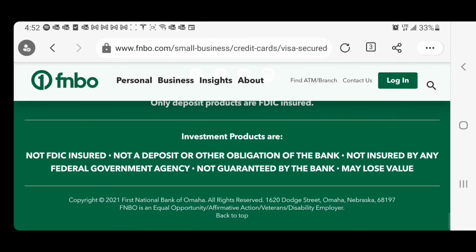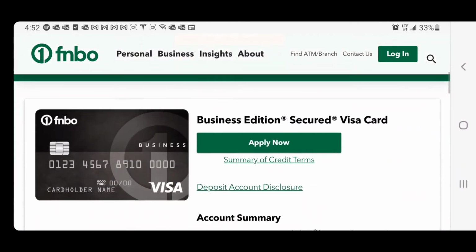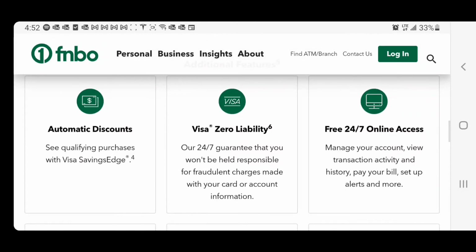Let me go to the next one. This is awesome. This is First National Bank of Omaha. This is another great card. You can put down a down payment, which is your collateral, and you apply now. Easy, right? That's it, people. I left the links below. This is how you build your business.